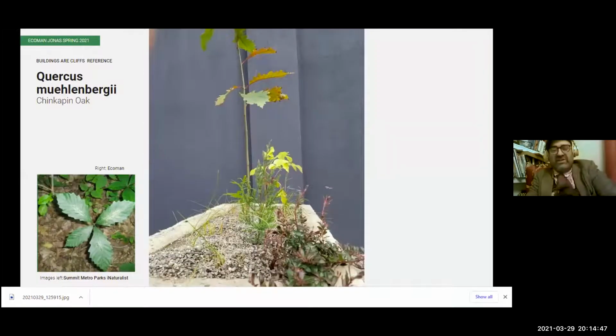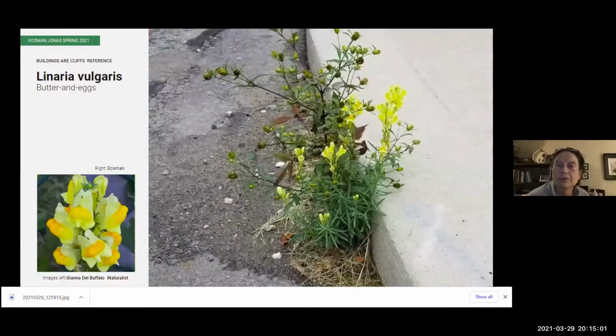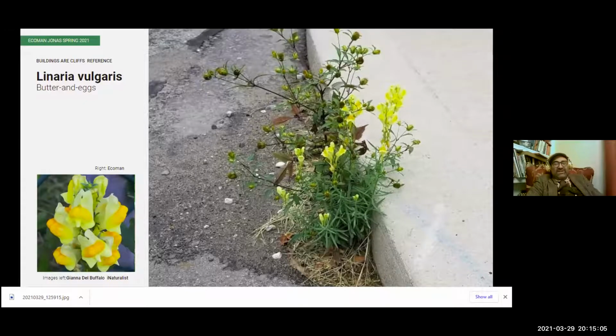Quercus muhlenbergii, the chinkapin oak. It's been growing in the parking lot in full sun in this gravel mix for 4 seasons. Actually, the only reason I've had problems with it is when people come and snap the stem off of it. And I just thought I'd show you a few other ones that I just see around.